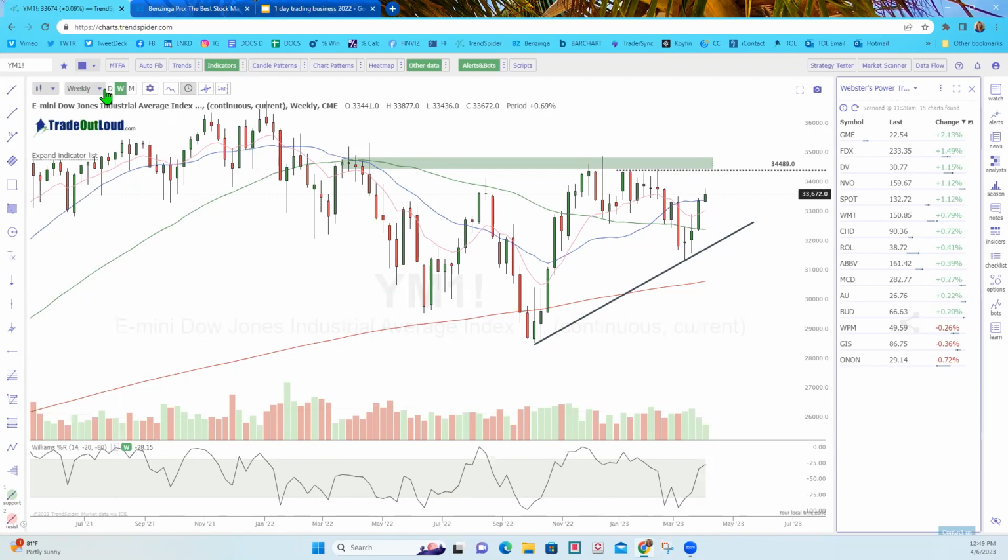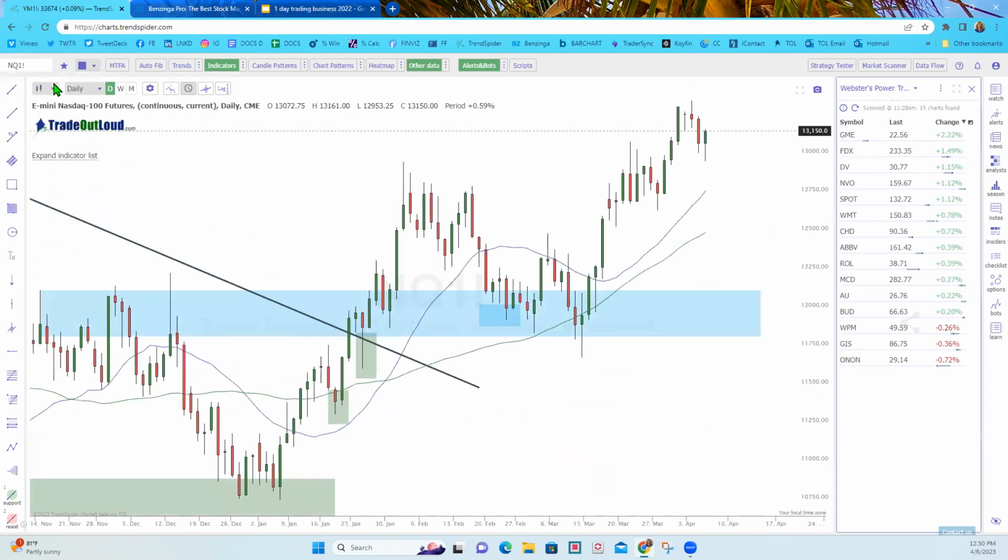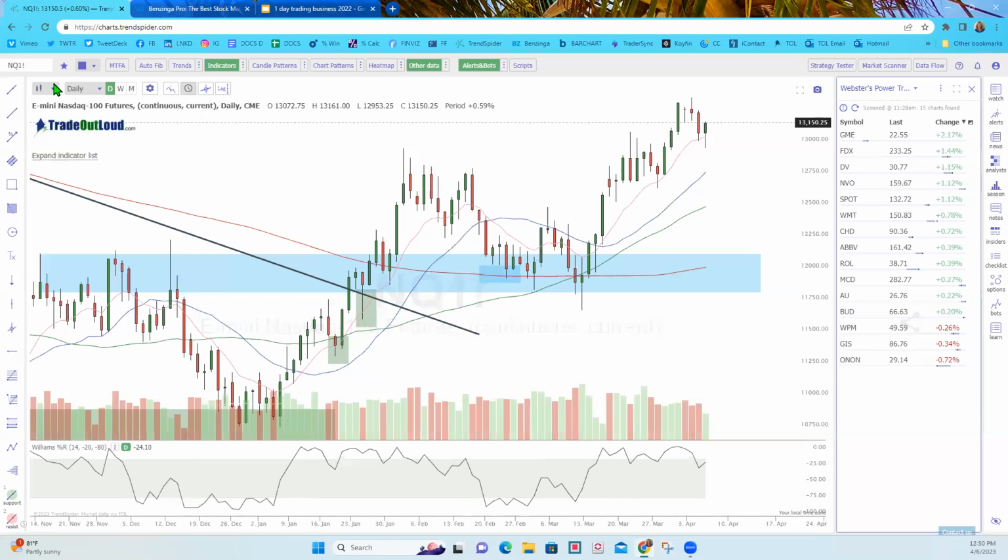And then if you're looking, for example, on the daily, you can see here the consolidation, just like oil, right? Now I want to show you something side by side. So I'm going to put NASDAQ futures, or NASDAQ, or you can do the analysis with the diamonds, and we're going to do that next.